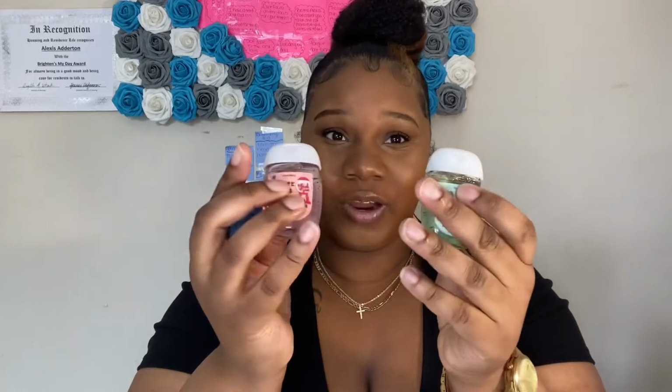Okay, and then still going with Bath & Body Works, I just got some hand sanitizer. You need some hand sanitizer, okay? Because who? You need to keep a hand sanitizer in your bag. I should do like a little what's in my bag video. That might be next though. But yeah, so I got me three other hand sanitizers. And so yeah, that's it for Bath & Body Works.